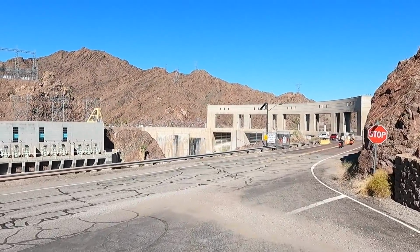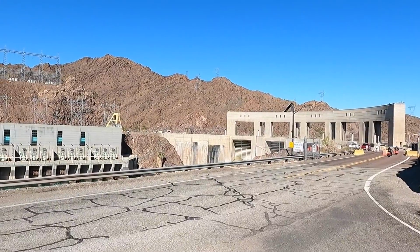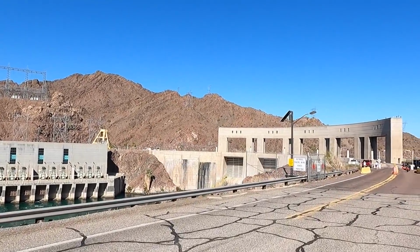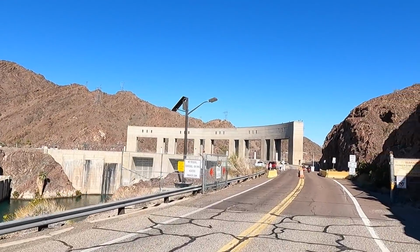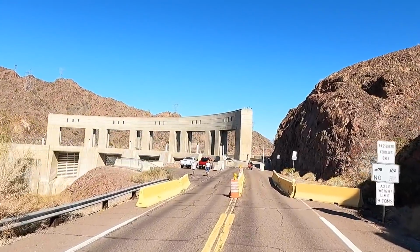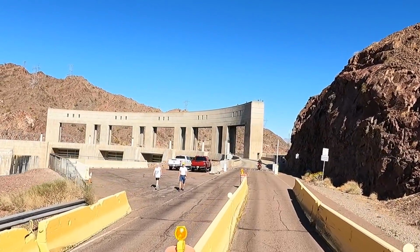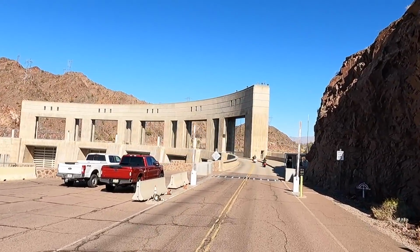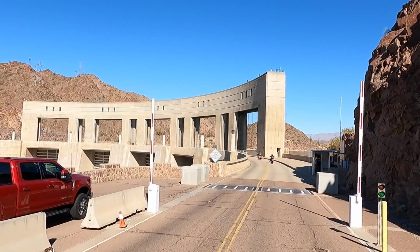Well, cool. I'm in no hurry today. What do you say? Let's drive across the dam. We'll go down the California side. See what kind of trouble we can find. If not trouble, how about something scenic? Right there on the left, you can park there. You can get out, take pictures here too.